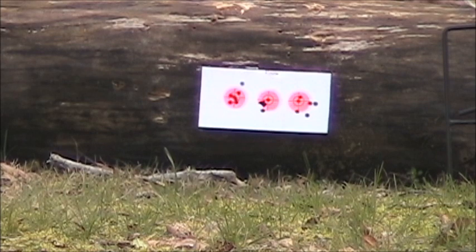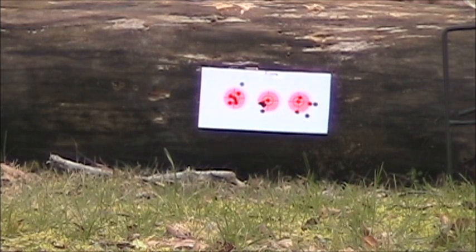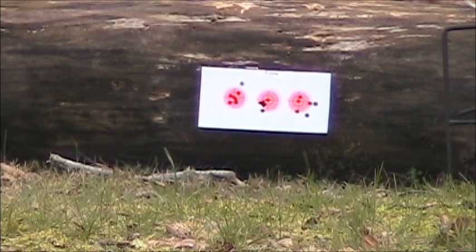Well, there you can see that this gun prefers the SK flat nose bullets, especially over the RWS. You have to try these different brands of ammunition in your gun to see which one it likes.